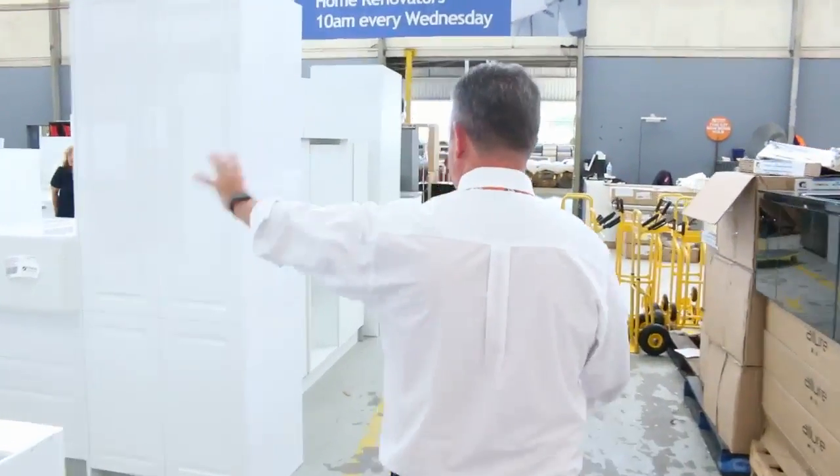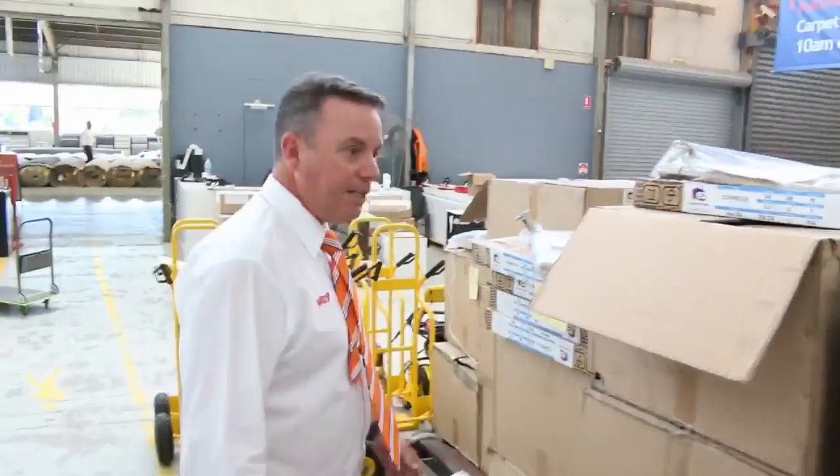There's trolleys, and have a look at all these brand new kitchens that are coming. There's a heap of them to get through. So as you can see, it's going to be a massive day. Kicks off at 10 o'clock. Hope to see you on the day.